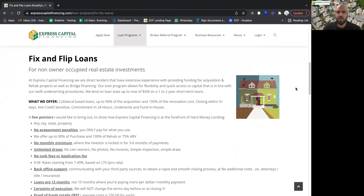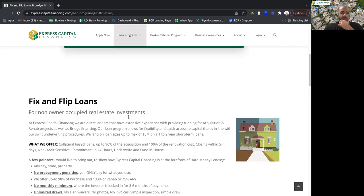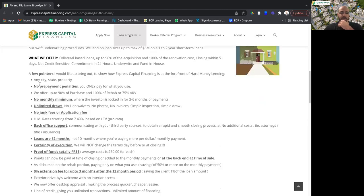Generally, these are used for properties that people are going to disposition in the next year or so, whether they're going to flip it for a profit, or sometimes they'll even use it for a BRRRR strategy, right? So they're going to buy it, rehab it, rent it, and then look to refinance it for potentially a cash out, or just to pay off the current debt and let the property cash flow even more.